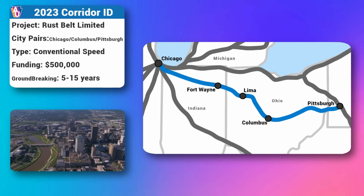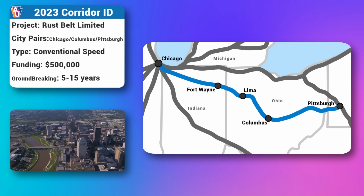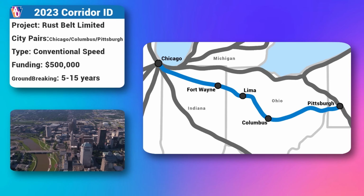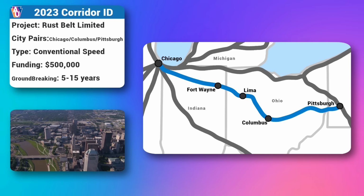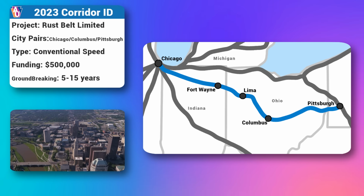I'm aptly naming this corridor the Rust Belt Limited because it's basically going through the core of the Rust Belt. And with this, there are a lot of cities that it's hitting in between. I'm guessing that this is going to be a daily train, maybe, or maybe 2 round trips a day.